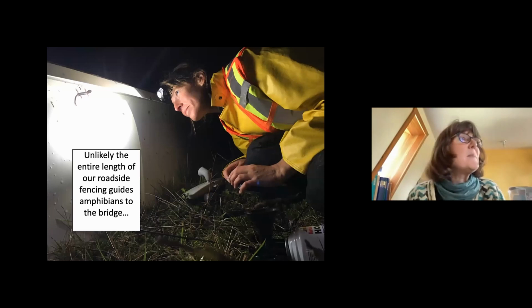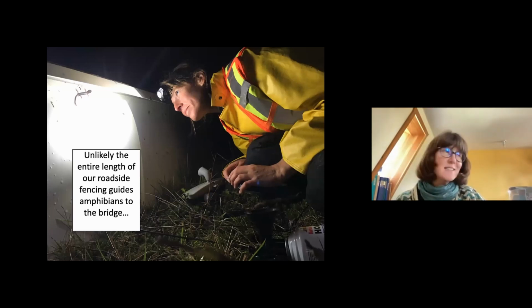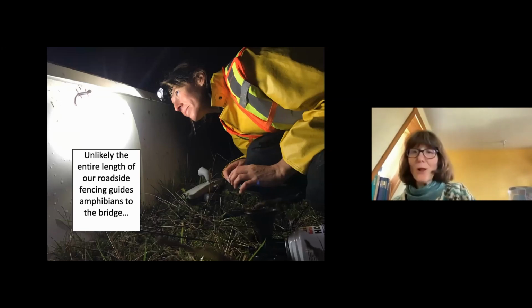Okay, the other thing about the Lost Shoe site is that we have these great long 100-meter fences that are parallel to the roadside. And we really don't think that amphibians are following them all the way along to the entrance of the bridge.